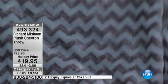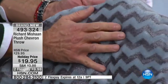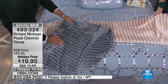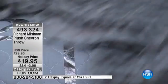This really is a special. $20 bill. And now you can see the metallic in it. Isn't that beautiful? And doesn't that look like blue too? It does. It definitely pulls blue. Again, they're funny because they're neutrals combined with metallics, and they'll look great on any bed.